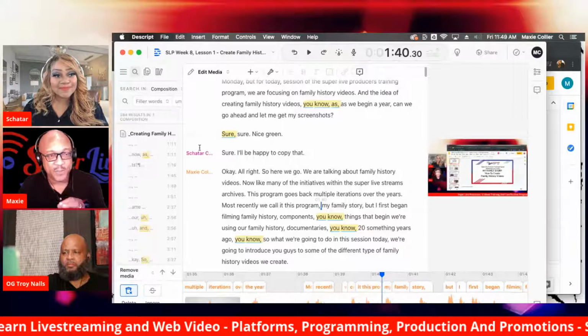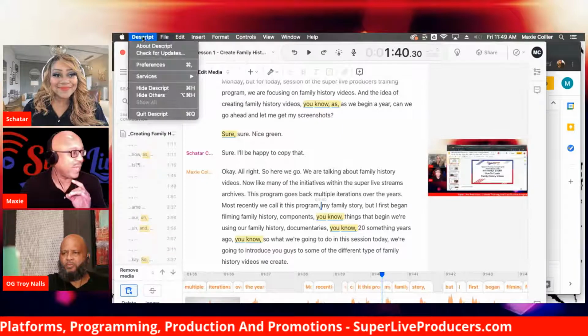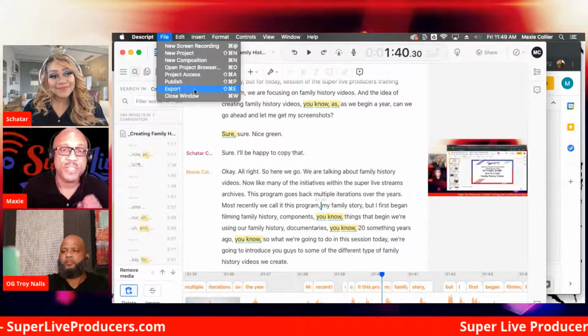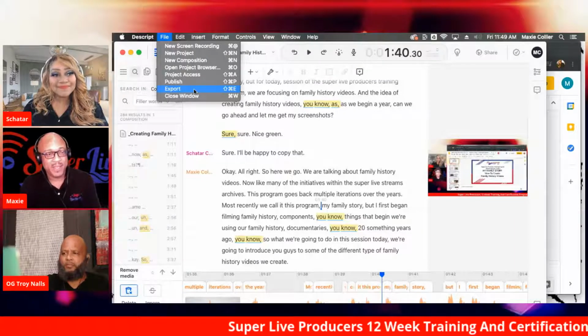Yeah, I'm trying to fit it to the screen, but Troy, check this out. They just added this feature too. It will export this file now to Adobe Premiere and Final Cut. Wow. So now we are able to use this program as an assistant editor.